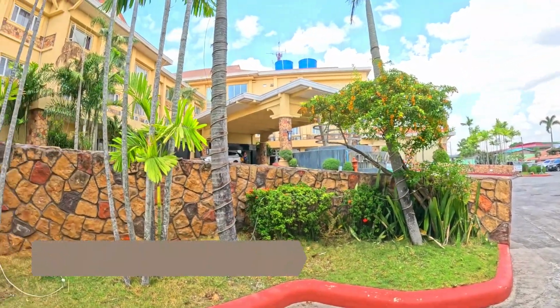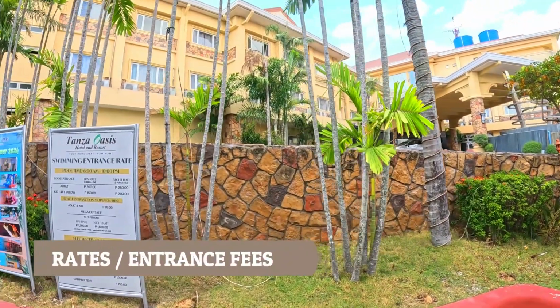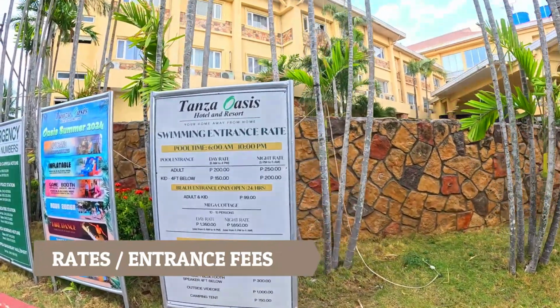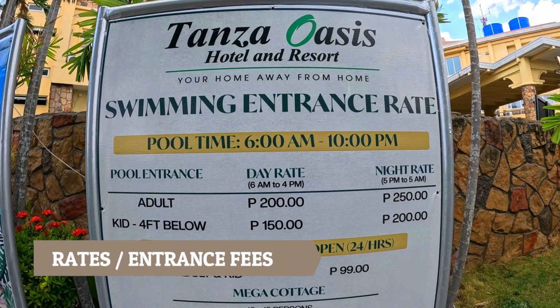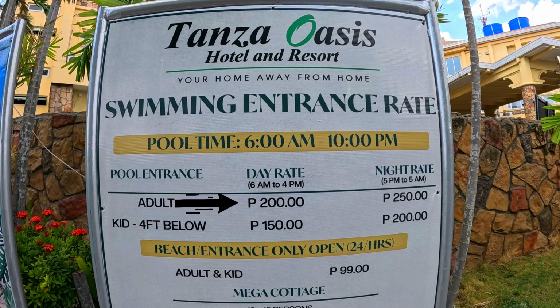Ito na guys, let's discuss some of the basics about this resort, okay? So, things that you need to know prior to your visit. Number one, of course, ang rates. How much is their swimming entrance fee, okay? So, as you can see guys, pool entrance fee for day rate, adult is for 200 pesos, kids is for 150 pesos. So, that's from 6 a.m. until 4 p.m. And for night rate naman, from 5 p.m. to 5 a.m., 250 pesos for the adult, and then 200 pesos for the kids.